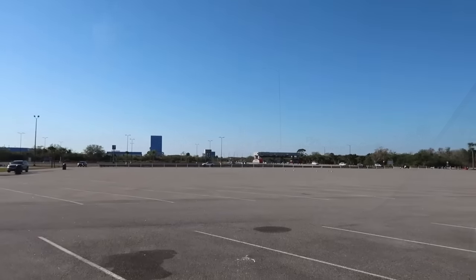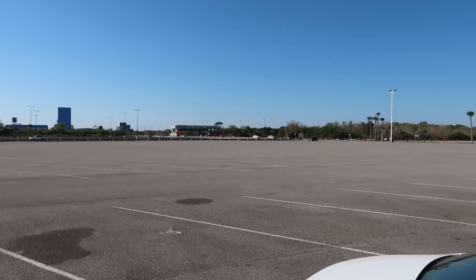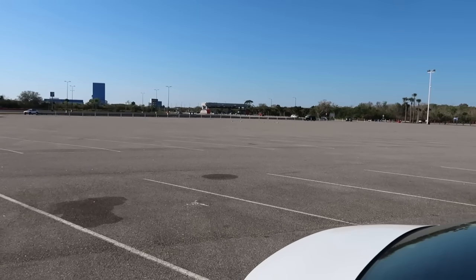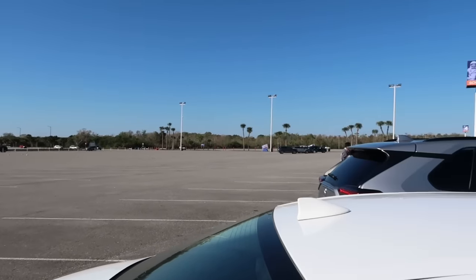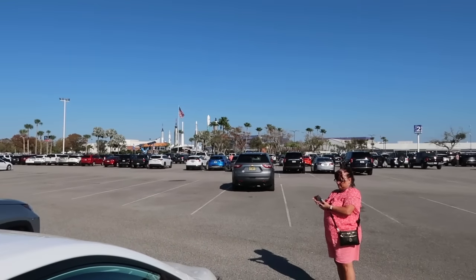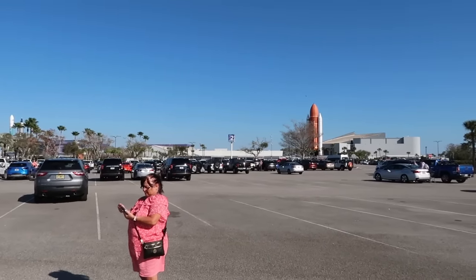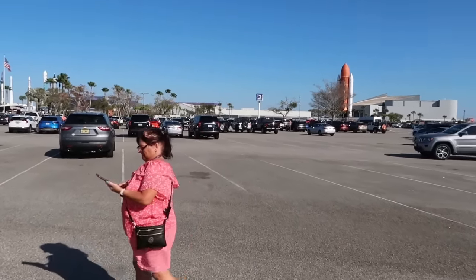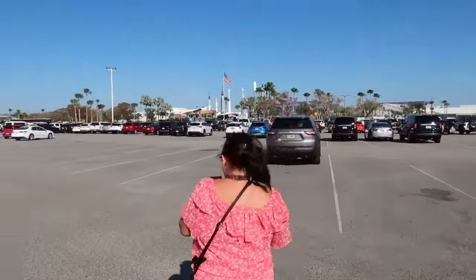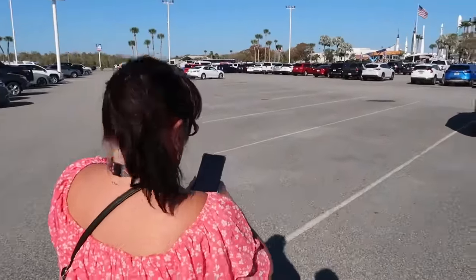So the first thing that hits you when you get here is a $10 parking fee. Same as like Disney, you pay it, they put the barriers up. But you actually hit with this. And look at this. When you see these rockets, I don't know if they're simulated rockets or what. We will see, but let's go in and let's see what Kennedy has to offer.